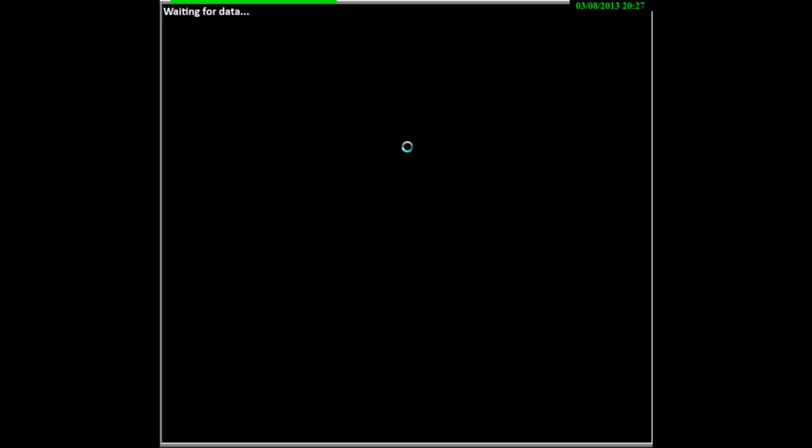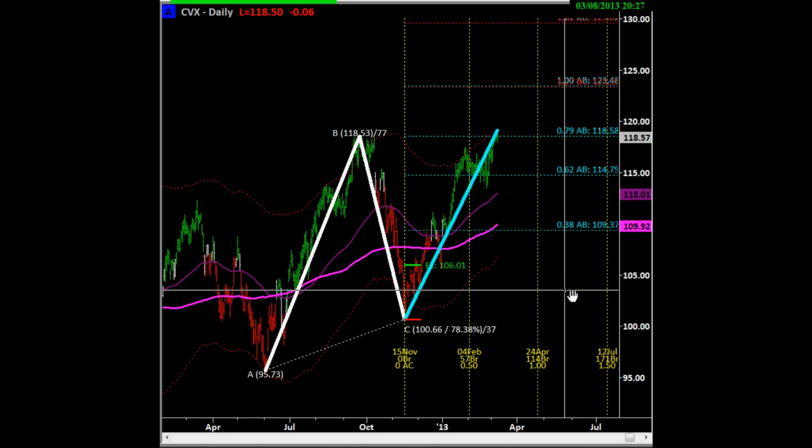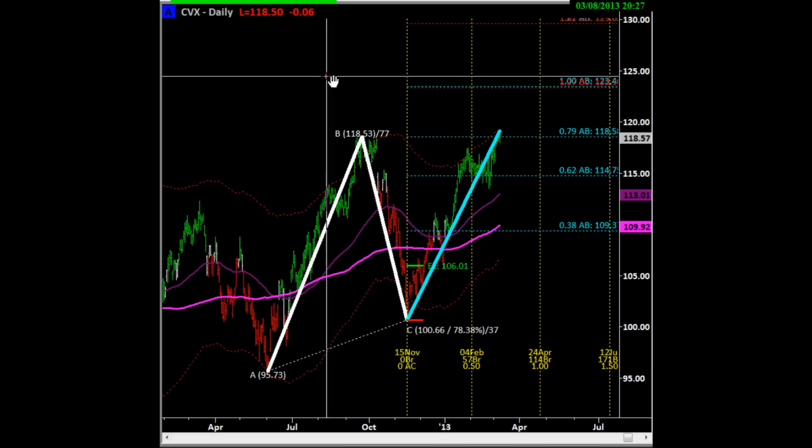Next one is Chevron. I do not have a position in Chevron, but this is the one which was my kind of proxy for oil, but I thought that I would show you it actually just completed its first target zone.